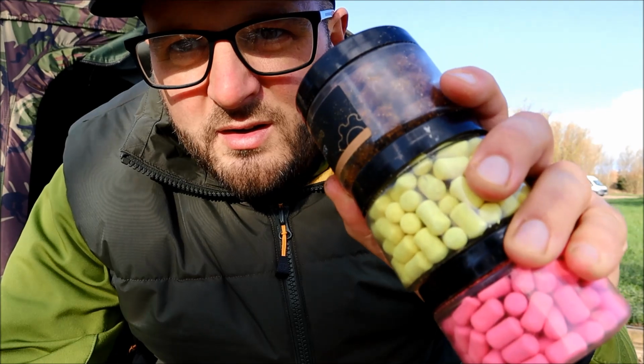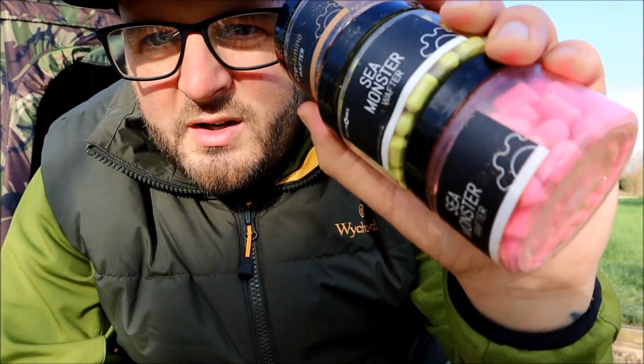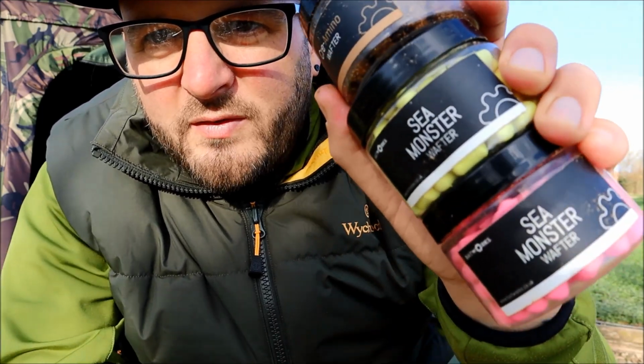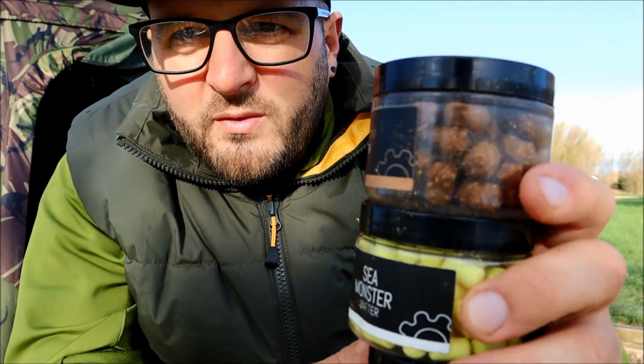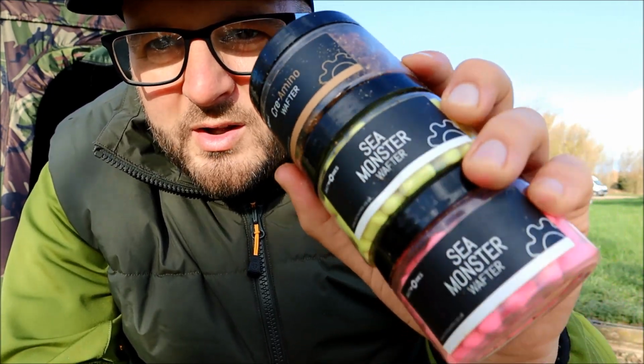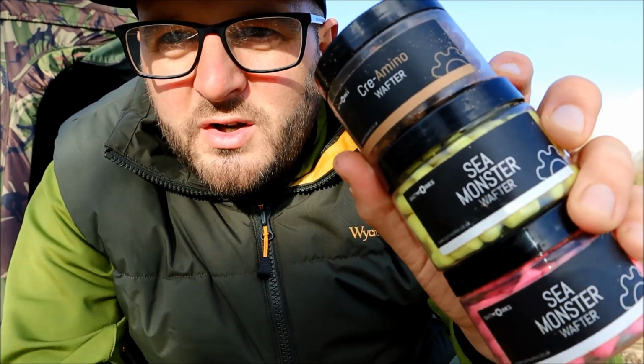So 3 solid bags got dispatched out, and just went in with a pink, a yellow, and sort of matched the hatch really. So Creamino wafter, and then the Sea Monster wafters in pink and yellow. So ever faithfuls, 3 hook baits that I've definitely got the utmost confidence in, at least the top and the bottom anyway. The yellows, they have bought me bites on occasions as well. So 3 baits out there for now.